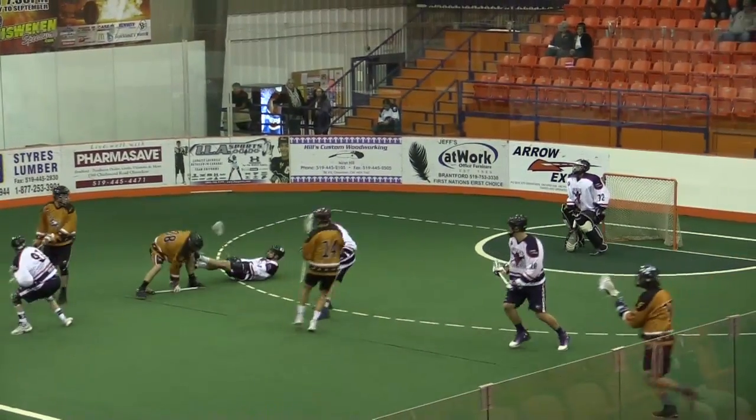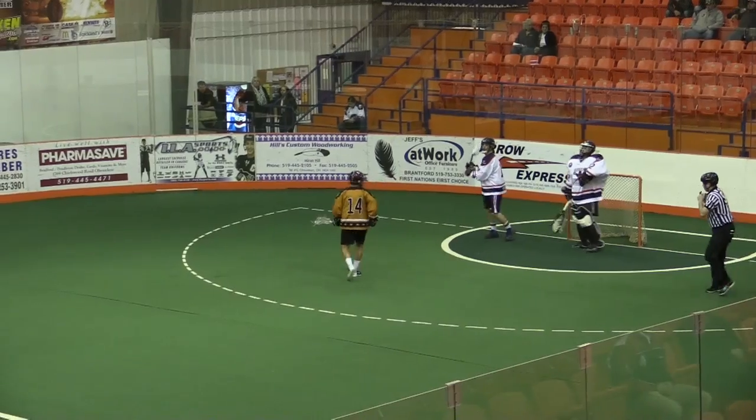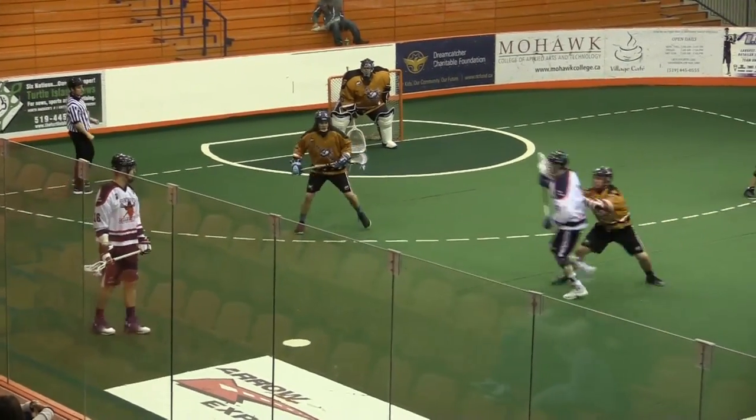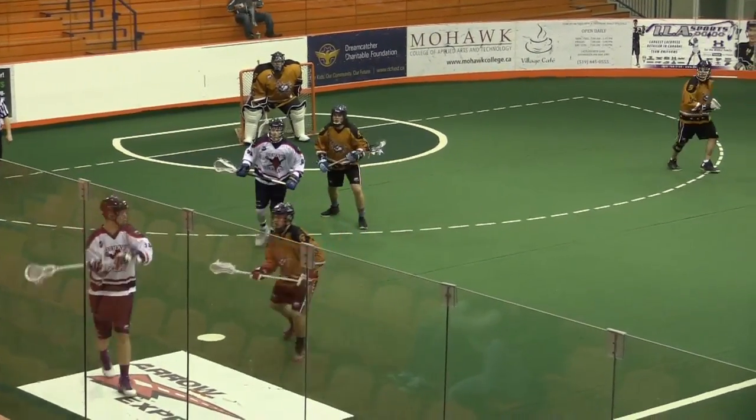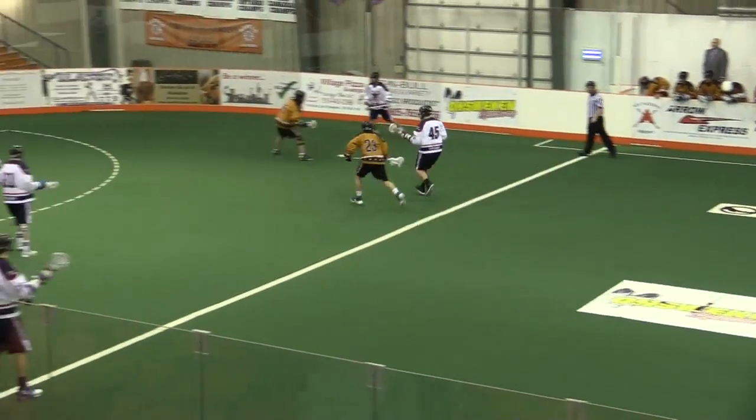St. Catharines has a clean look at the shot. Coote smothers it up and makes the save. 5 minutes of roughing for Chris Atwood. 2 minutes for cross-checking for Mark DeBrone. Has the ball back the other way in favor of the Oshawa Outlaws. Coming off the bench, that's Cam Garland.